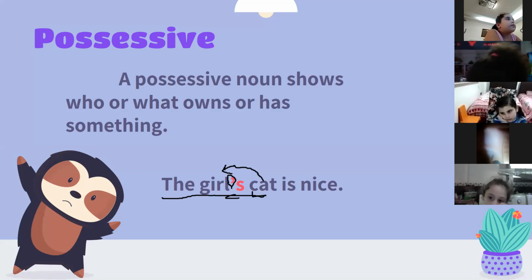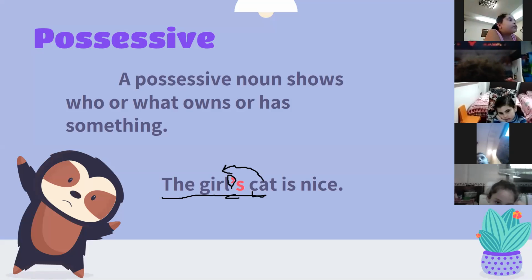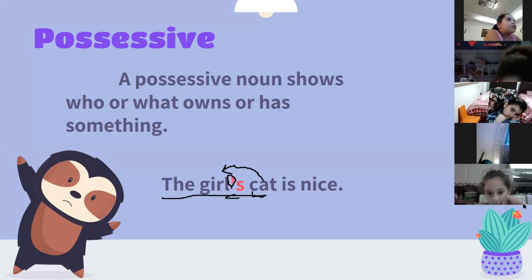But first, before I start with expanding and combining sentences, I want to explain something simple, but you use it a lot. It's called possessive noun. But first, what is a noun? Who can tell me? Batul. If you don't know, then I will explain. What's a noun? A noun? Yes. Okay, I will tell you.